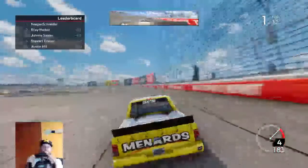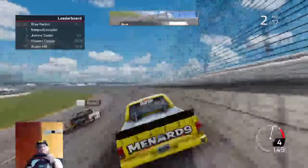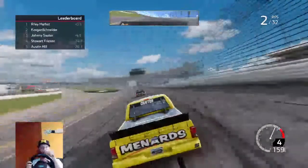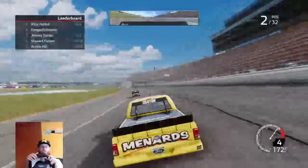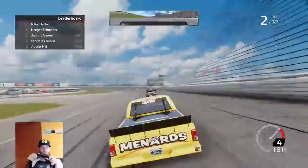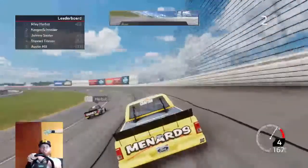Trying to pull back away from him again. Oh, Crafton did not get into turn 3 well. He's in the wall. Got really tight. He drove it off way too deep. Herbst hangs on. 8 to go. Well, that buys Herbst a little bit more time, but Crafton, again, has the fastest truck on the track.